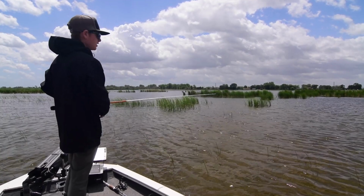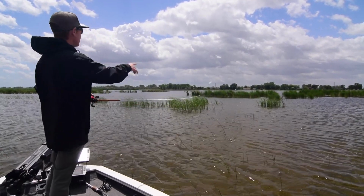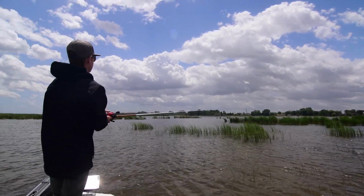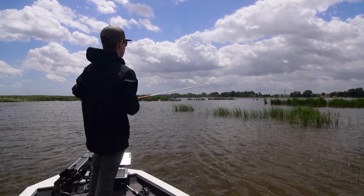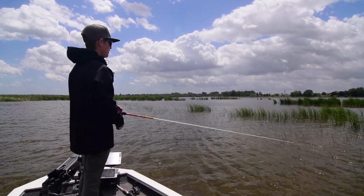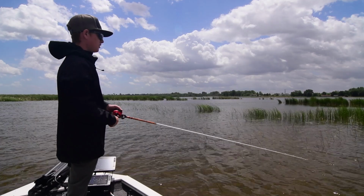And so far there is, but we still have that whole back section over there that we haven't fished, and we're not gonna touch it today. We're just gonna let it sit. They're in this front stuff. They're gonna be back there as well, and hopefully some bigger ones.